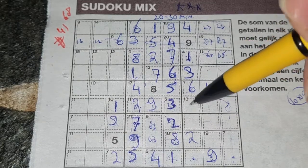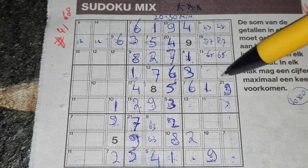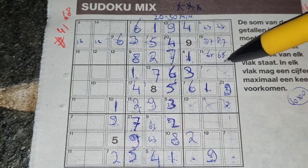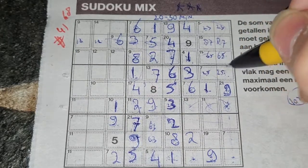4 missing numbers, 1, 2, 3, 4, 5 missing numbers in this big square. One of the missing numbers is 2 in this big square. We see here 2 in this row, so no 2 in these 3 boxes. So the 2 should be in a box of 7. The combination will be 2 plus 5, 2 plus 5, 2 plus 5.